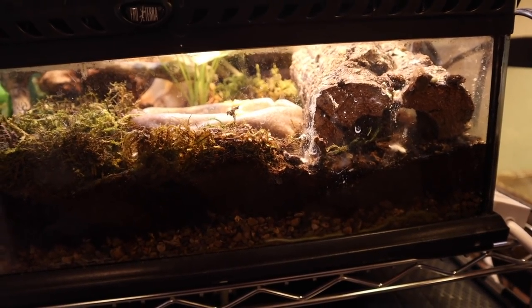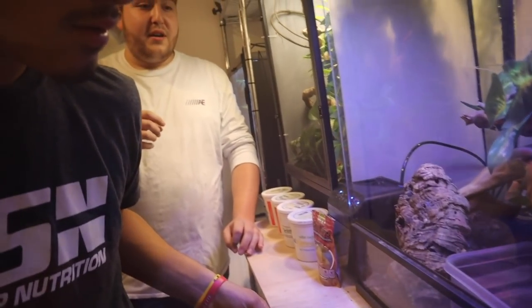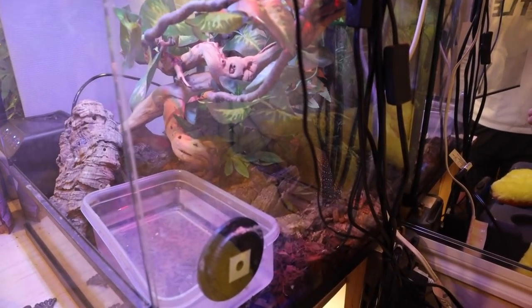These are the Geico geckos. This is a Geico gecko. Oh! Larry. It looks like a small crocodile. Yeah, so that's a Nile monitor. They're part of the water monitor species family, but this is like the most aggressive of them.